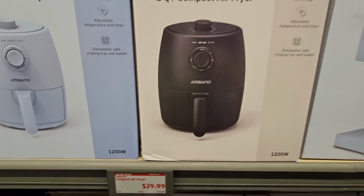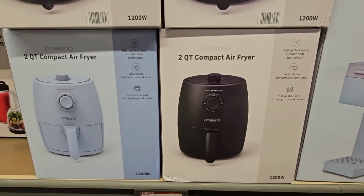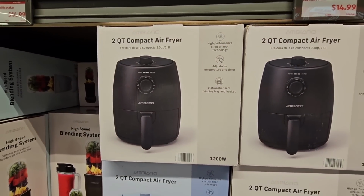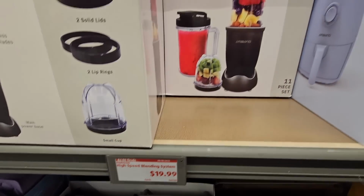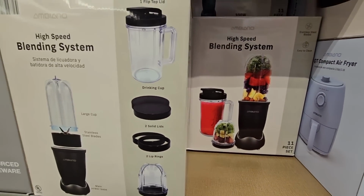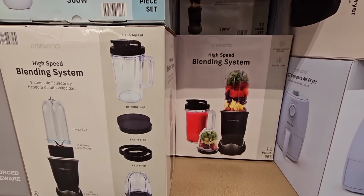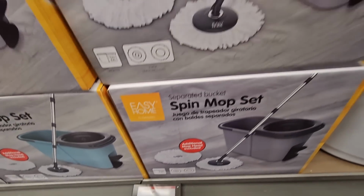This is a 2-quart compact air fryer. So I like that we see some of these appliances, we don't always have all the counter space or the storage space for them. So I like that they make them compact, especially if you only need a small one. Here's a high-speed blending system. It's another item that's compact. It's an 11-piece set. So that is actually pretty cool.